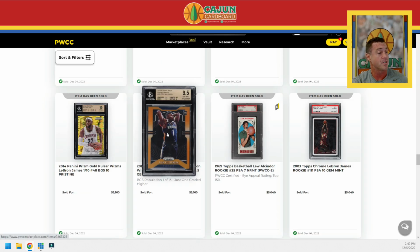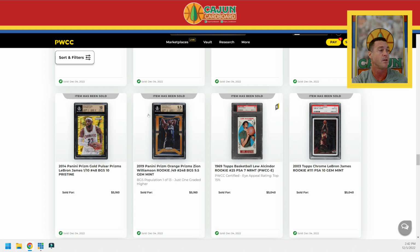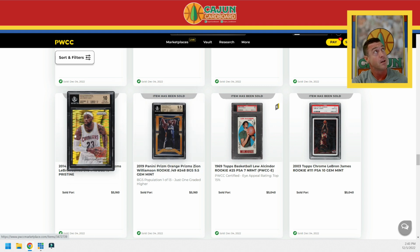We've got the orange Zion 5160. Let me know what you guys think of the orange here. The orange is going to sell for less than the color match in most cases, even though the orange is serial numbered to 49. So one of the lower serial numbered Prism Parallels out there.